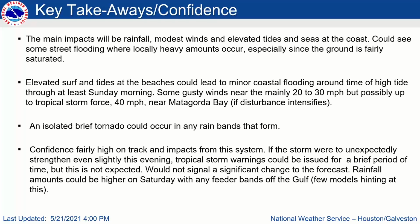I think the impacts that we've briefed should still apply, even if it were to become a tropical depression or minimal tropical storm. And then just in the back of your mind, it would be good to keep an eye on the radar over the next day or two to see if we get any feeder bands off the Gulf on the backside. There are a few models hinting at this for Saturday. Right now, we're not overly concerned about that, but it is something that we'll need to keep an eye on.